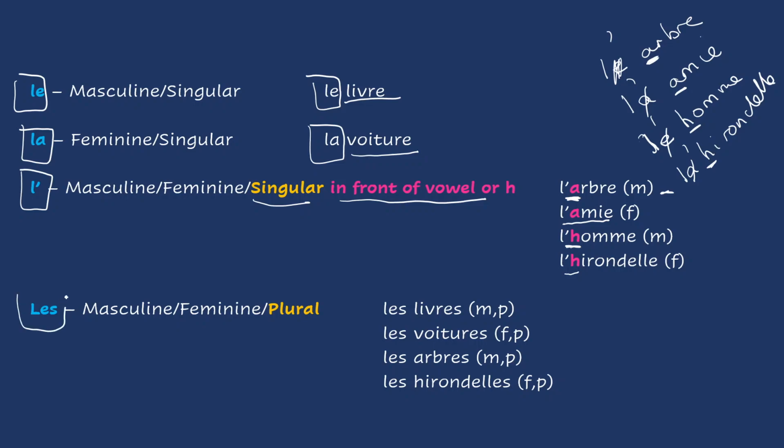You will use les with a noun that is feminine or masculine, but it is plural. For example, les livres, masculine, plural. You notice here, les livres is different in the pronunciation than le livre. So it is very, very important here. When you say les livres, plural, we understand it as plural. And when you say le livre, we know it is a singular noun, right?